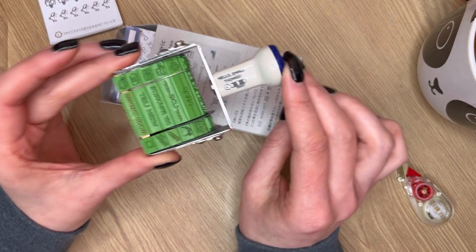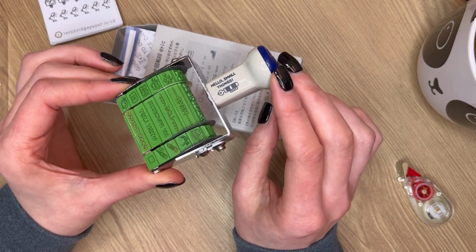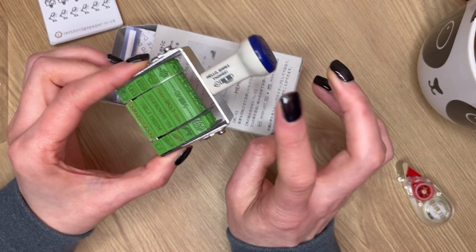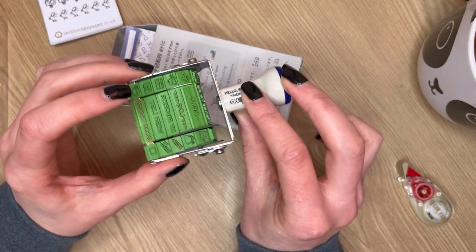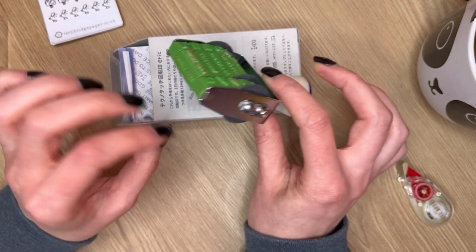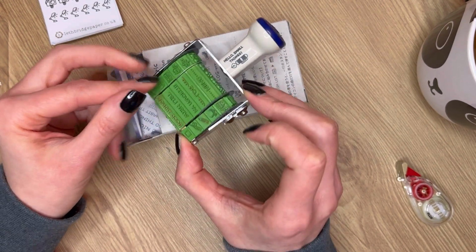So yeah, I've played with this a little bit. I do need to practice stamping more because I'm not the greatest at it, but in my Take a Note for this year, there are some perfect phrases that will be ideal for my layout. So expect to see this in a lot more of my planning this year.